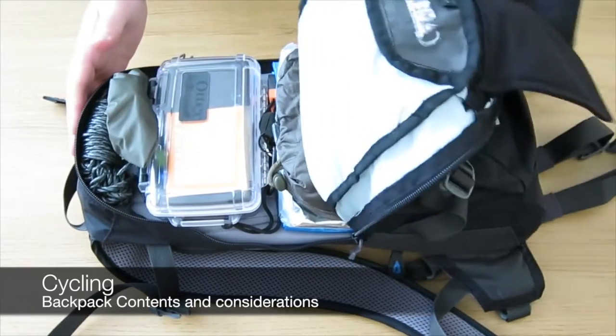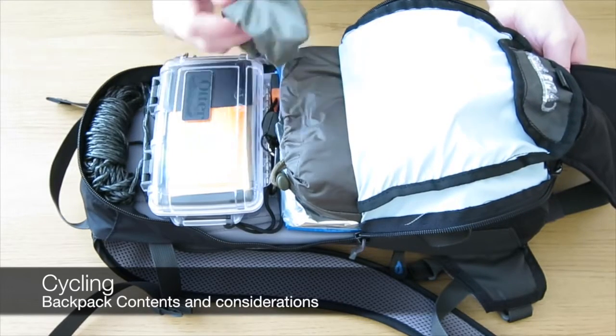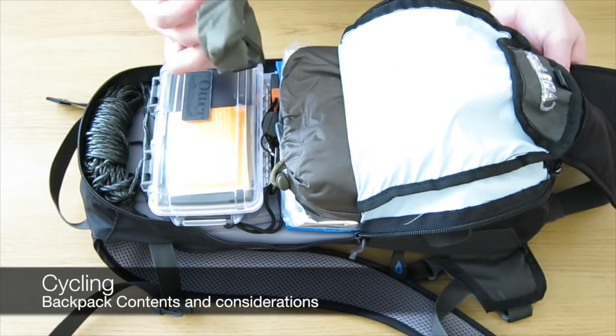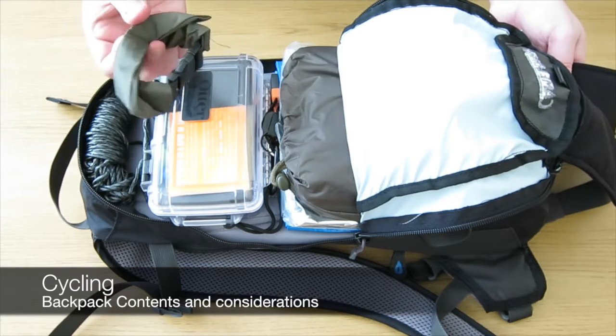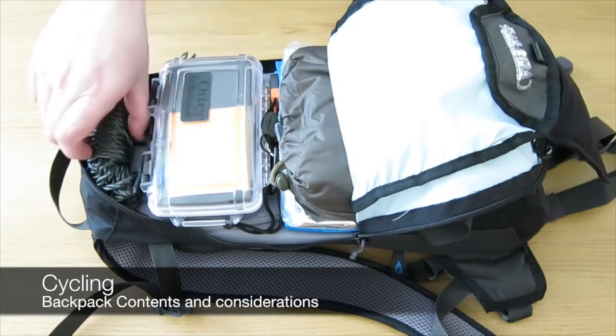So going into the main compartment now, I have a small 1 litre waterproof pouch thing. It's basically in case I need to carry anything electrical with me, such as my mobile phone, just as a secondary layer of protection to what the bag gives from the rain.